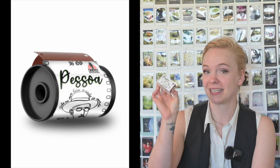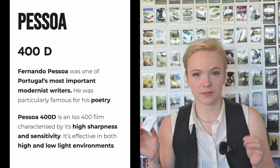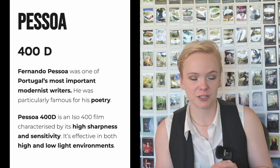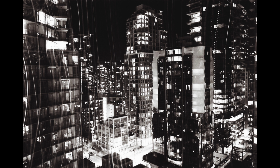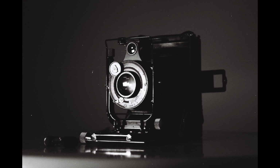All right, getting into my favorite stock here, we've got Pesoa 400D. It's black and white, and it's named after Fernando Pesoa, who was one of Portugal's most important modernist writers and poets. Cinemot's product listing describes this as being characterized by its high sharpness and sensitivity. And I would add that it has a nice, contrasty look. I'm a huge fan of contrast, so this is always a pro in my books. Great dynamic range, and a super fine grain structure.